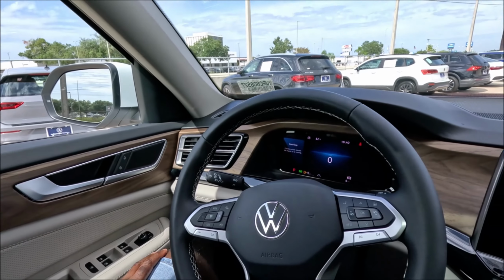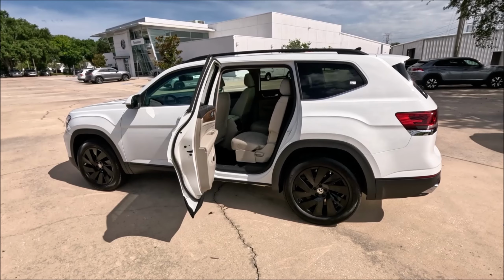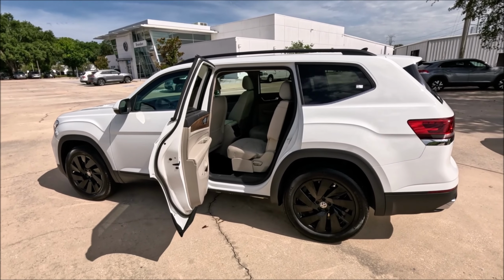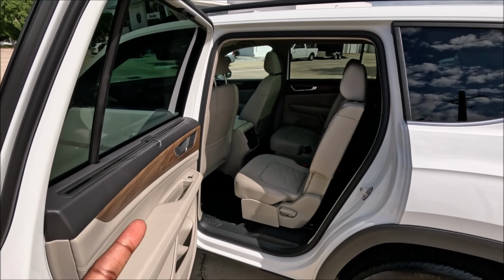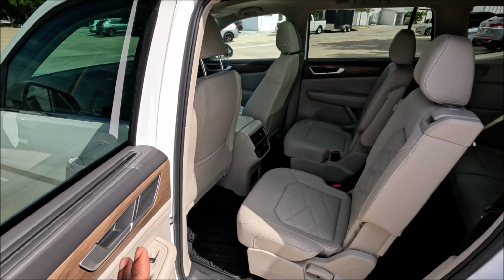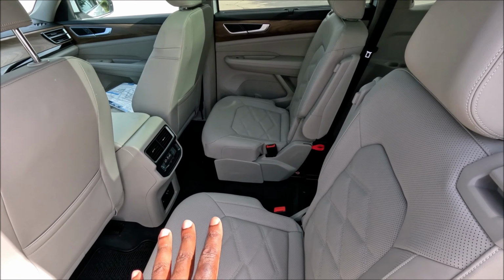This is a great place to be. I love this interior, guys. I probably made that very apparent, but I love this interior. So you know the rear is gonna be just as lavish as the front, right? So we have 53 cubic feet of space in the front and 39 cubic feet of space in the rear. And keep in mind, this one has the captain's chairs.